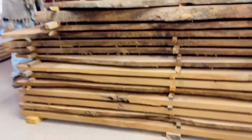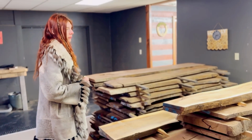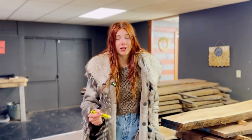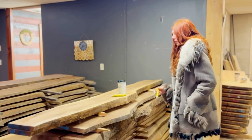So I'm going to have to try and come up with a system for pricing them and then just make a little sign and hang it up. Just kind of seeing what works here. It's not an exact art when it comes to this, but we're going to make it work.